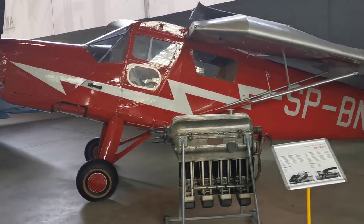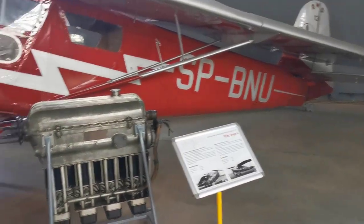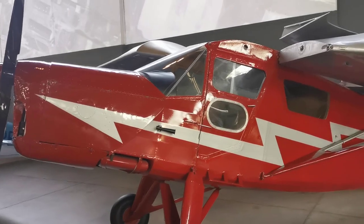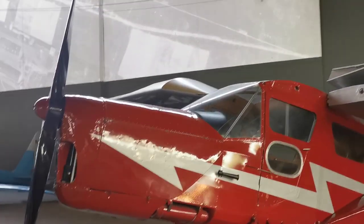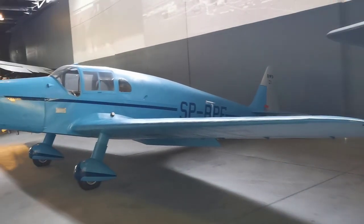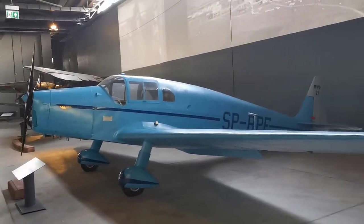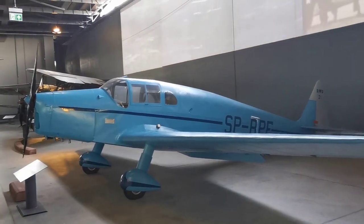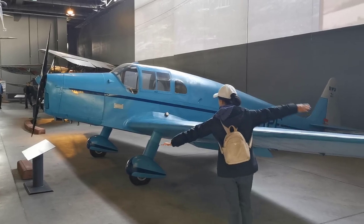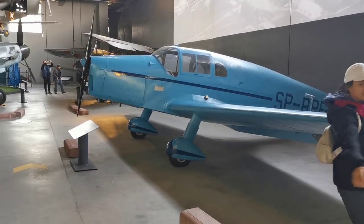Here's your favorite one, yes? Porsche. What is this even? AWD-13. I think I prefer the blue one. This blue one looks prettier. Right. You want to have a video with the blue one? Grow up.